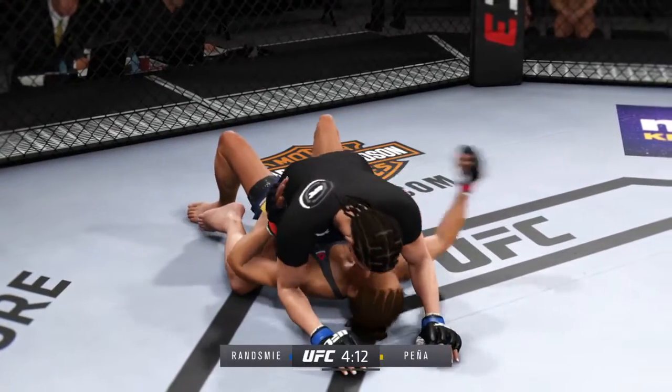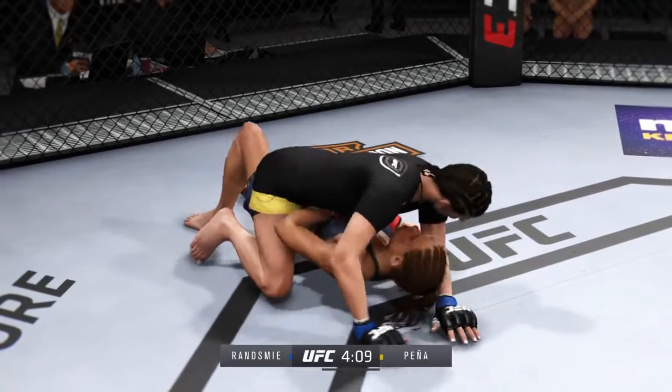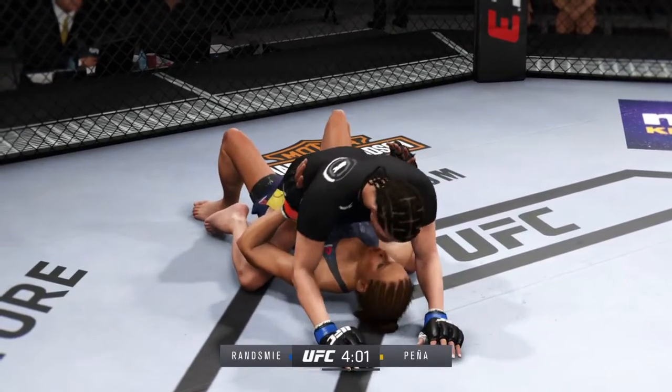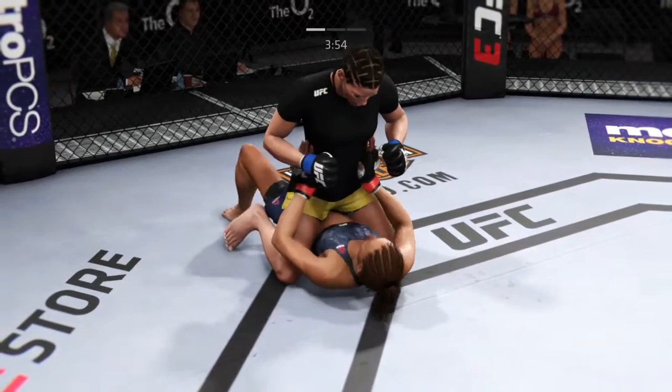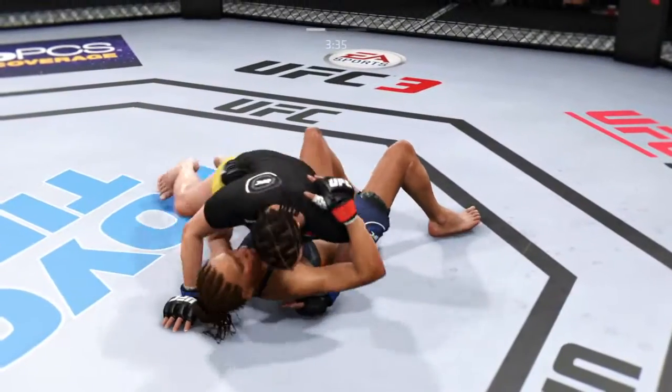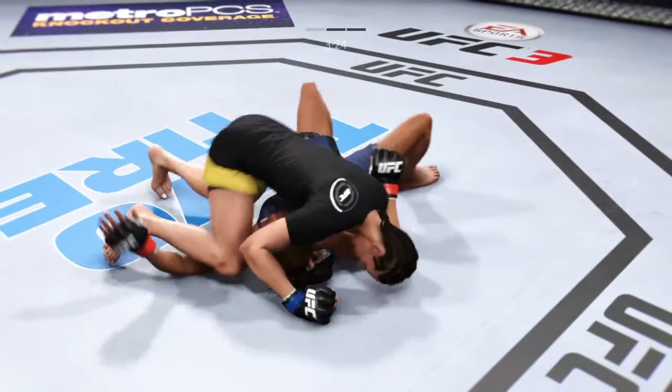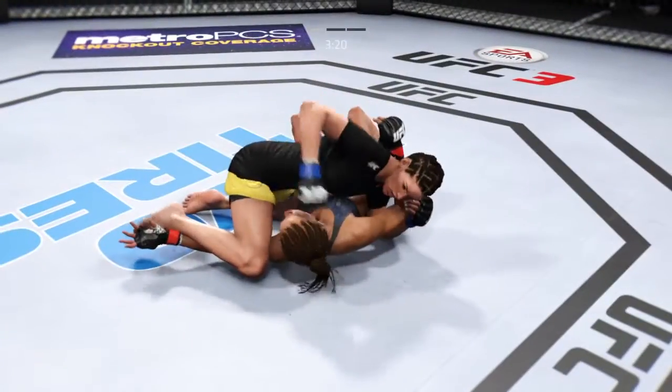Full mount. Oh, she tagged her with a right hand there. Well, just because you're on your back doesn't mean you can't throw offense. Staying busy here, you like to see that, Joe. Nice right hand. Making all these shots count. Big shot from the bottom. Good punch. Oh, Peña's hammer fist, that one blocked. She moves to side control. Trying to stay heavy here as best she can. Effective punch there by Peña.